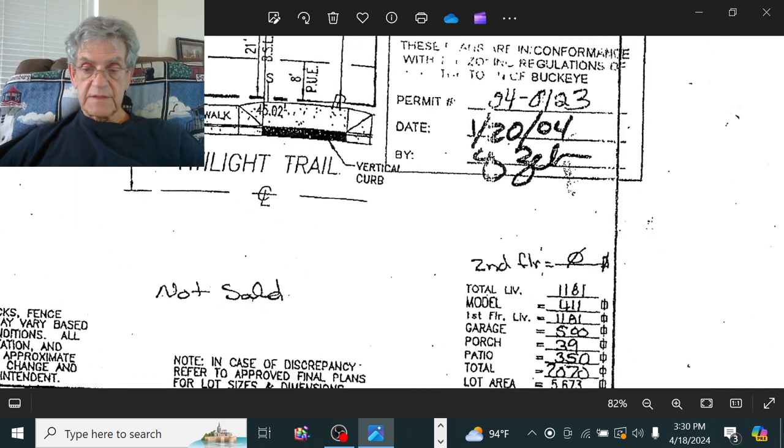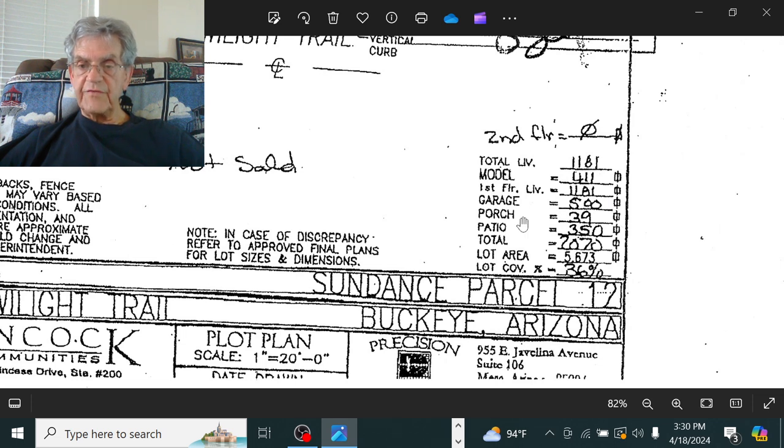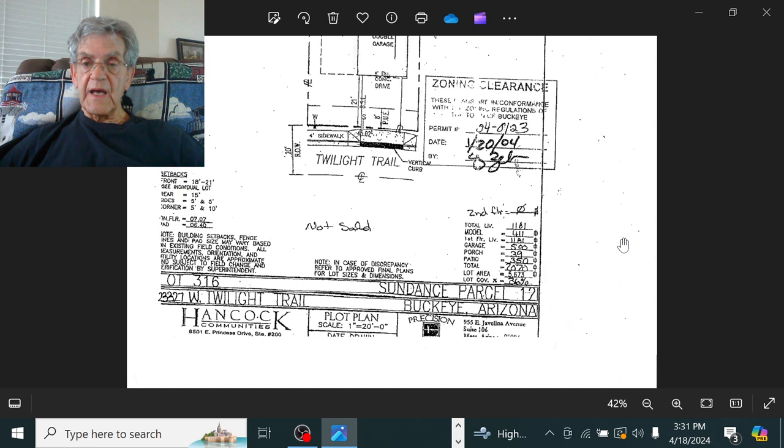Now, just to show you, I'm showing off here what I know. Total living space, 1181. Model, 411. First floor living, 1131 it might have been. First floor, garage, 500 feet. I got the big garage. The porch, 39 square feet. The patio, 350 square feet. Total, 2,070 square feet. Lot area, 5,673 square feet. And the footprint of the house covers 36% of the lot. Okay, I'm showing off. But that's the permit, and it's out of spec.